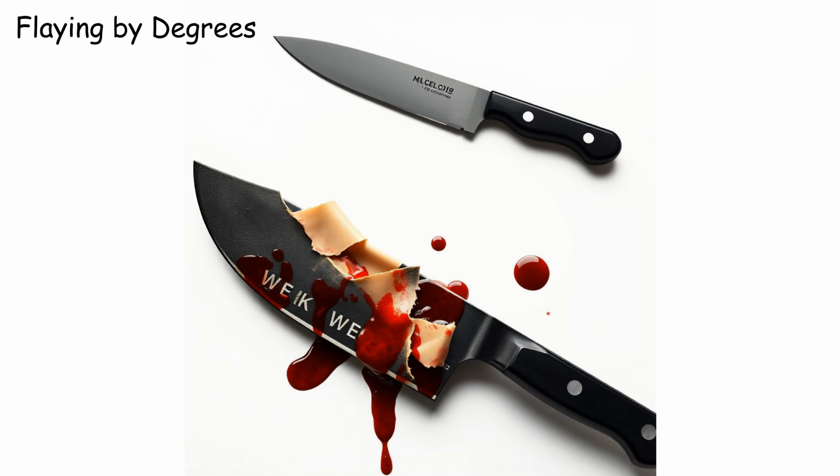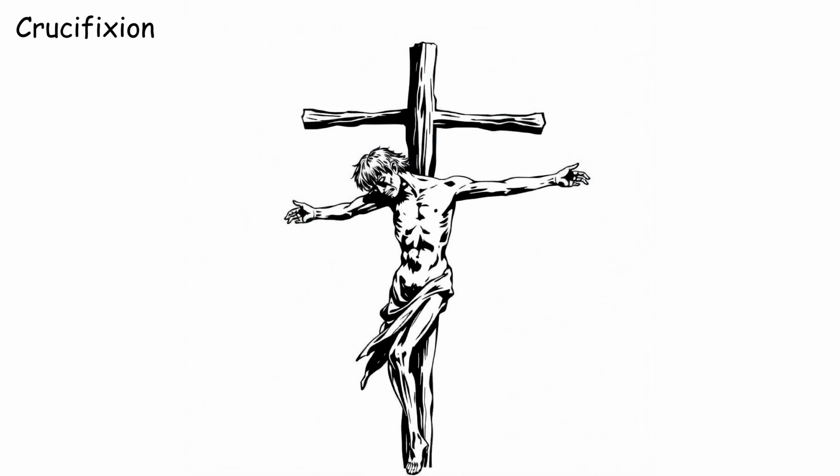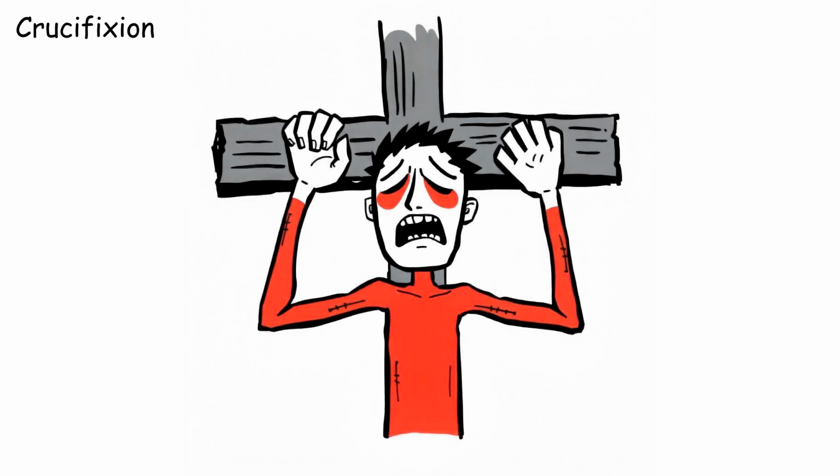Flaying by degrees. The Ottomans stretched skinning into weeks. Small daily sections maximized anticipation and prolonged pain. Crucifixion. Rome's signature punishment caused death by asphyxiation. The angled position required constant effort to breathe.